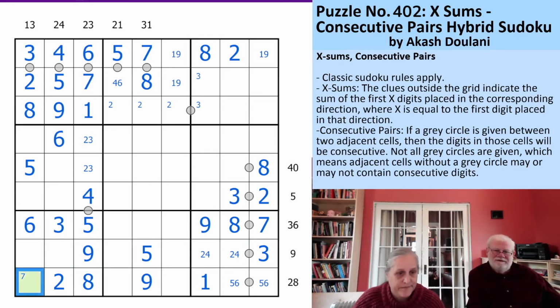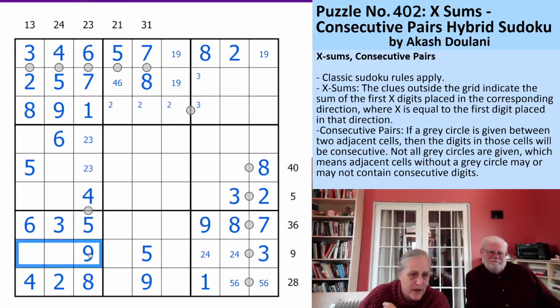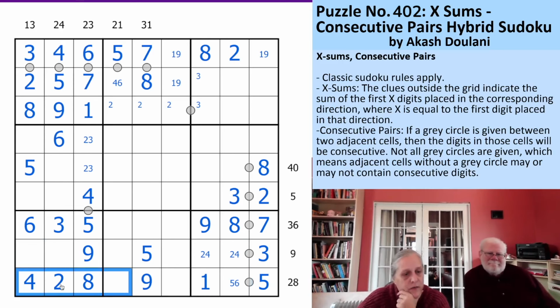Wait, he's making us do Sudoku. Yeah, exactly. So 4 in this box can't go there, and this 2, 4 pair keeps it out of there. So that means it's 5. So this has to be a 5. 3 in column 4. And these now need to sum to 17. We've already got 10. Yes, that's a 3. This is a 6. That's a 7 by Sudoku.